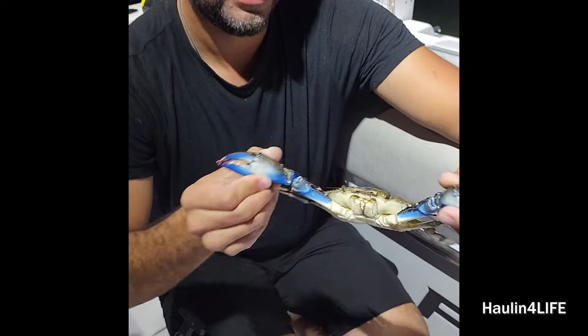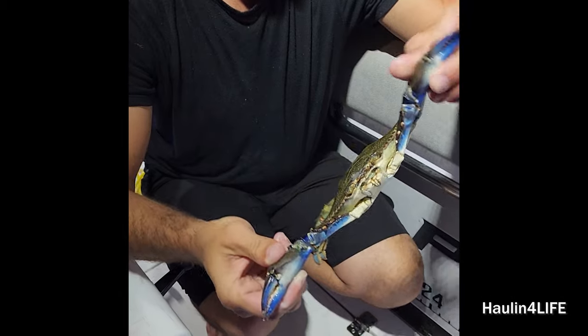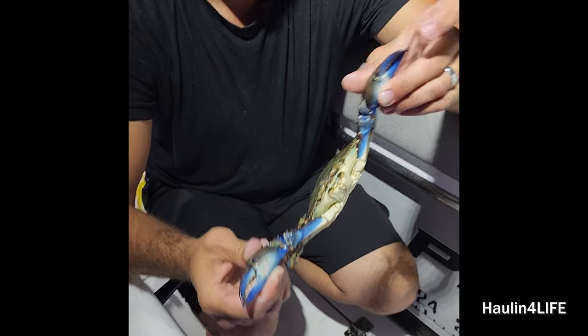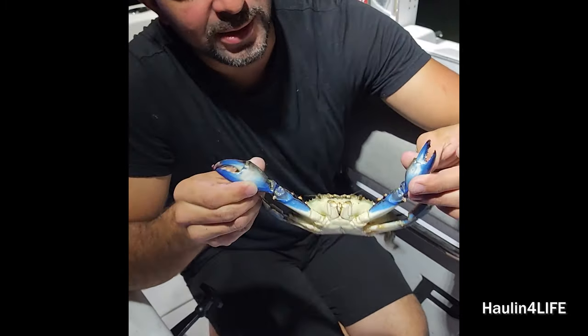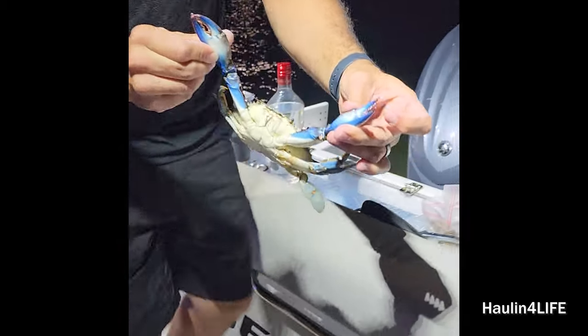And this crab, you are allowed to harvest him full. He's not going to regrow anything. He's done. Make sure you grab him right because he will use these. And they hurt. Yeah, they hurt.